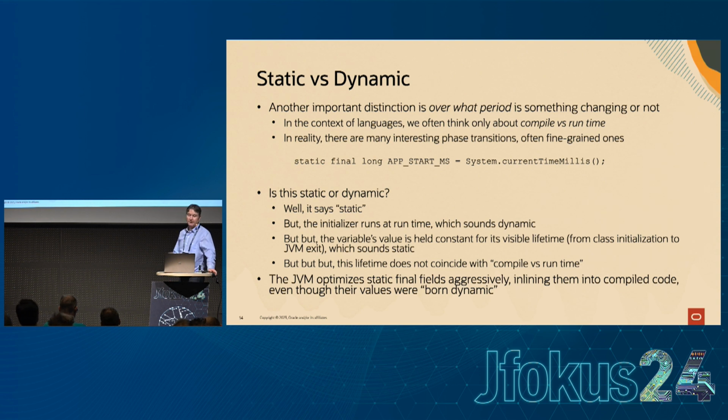But then again, the value is only held constant for a certain lifetime. For example, when the class is initialized, or for example, until the JVM exits. So this is kind of static again. But the lifetime doesn't coincide with compile time and runtime. So this is another domain: when is it constant? This shows things that are more dynamic but treated as constant by the JVM. And the JVM is very good at optimizing things like that.